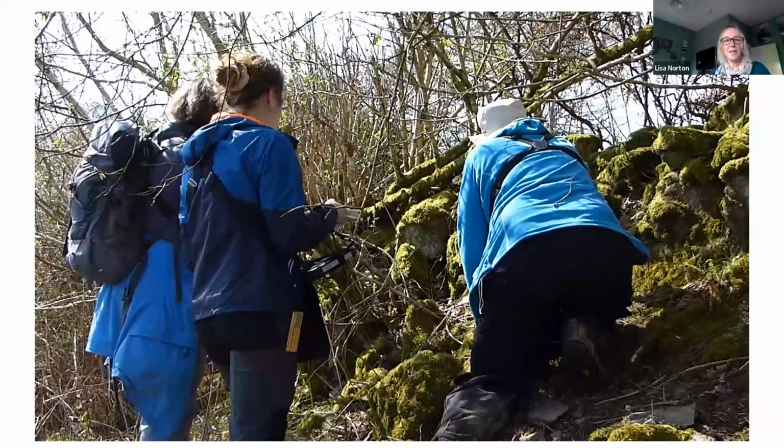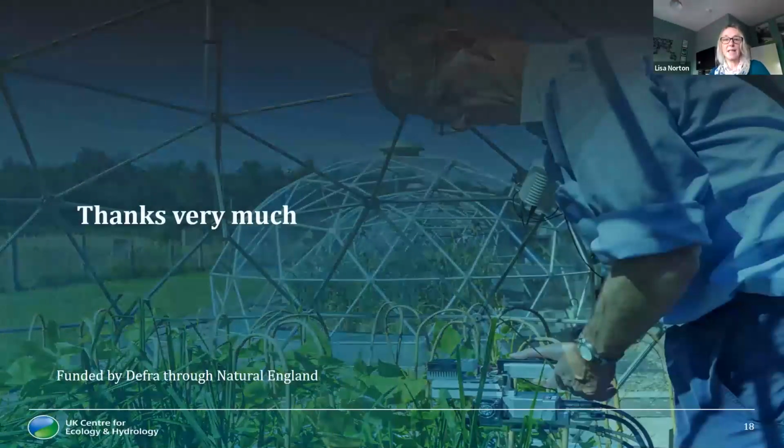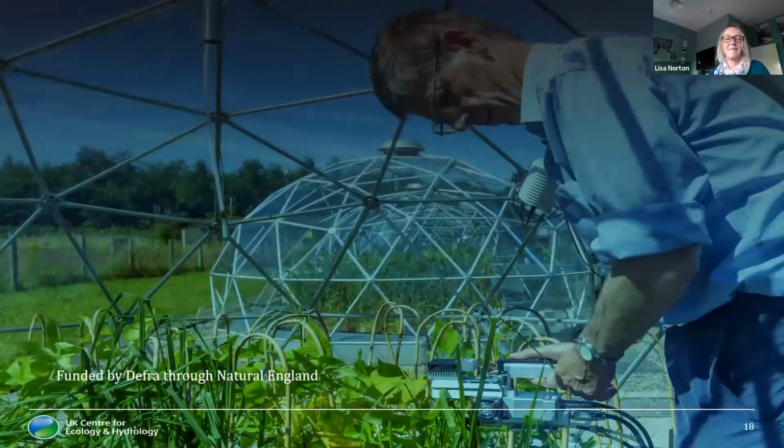And the data will be used alongside the data that goes right back to 78 to tell us what's happening with our hedges, and particularly in the light of this significant government investment into hedges. And it's hoped that we'll not only learn how they fared under recent management, but also gain some insight into what's needed to ensure that we can have more hedges and better hedges, and thereby enhance the ecology of our agricultural lands.